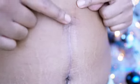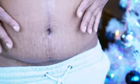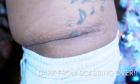So like I said, I got a little bit of chemical burn from the tape that I had previously on. You can see slowly that the scar will fade. It's a lot better looking than what the scar was that I had before. It was like this thick. It went all the way down. So there's my belly button. Okay, let's start from this side.